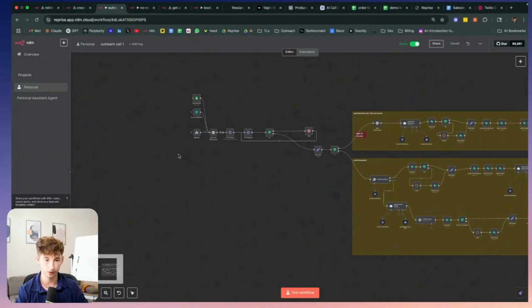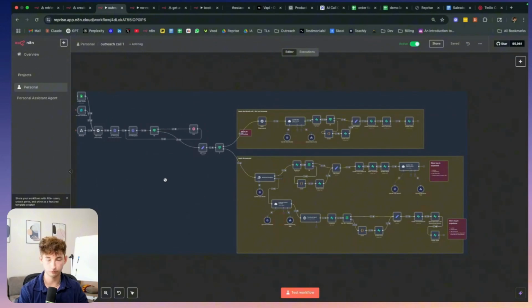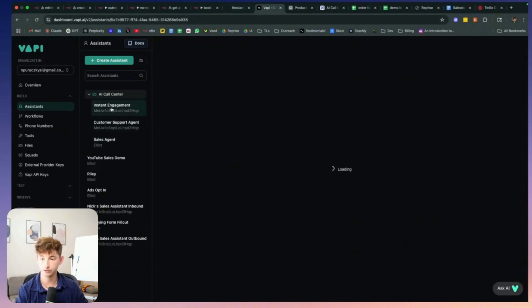So with n8n, we have a system that's going to look like this. And don't worry if it all looks pretty complicated. It's a little intricate, but if I break it down for you guys, you will have a pretty good rough understanding of everything and be able to build it out for yourself. So let's go within Vapi and I'll show you the agent that I have built out.